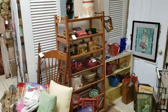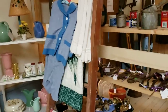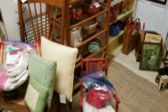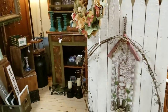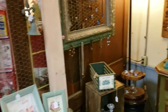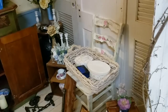Booth 11 again has been with us 4 years. As you can see, she's got a lot of different items: pictures, mirrors, kitchen items, quilts. Booth 7 is one of our newer ones that came in probably 6 months ago. And as you can see, she does a lot of handmade signs, frames, jewelry, just a lot of different handmade items.